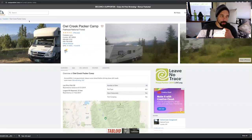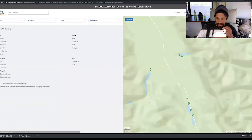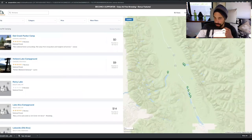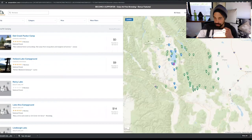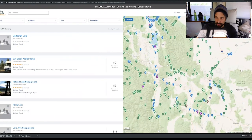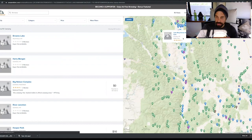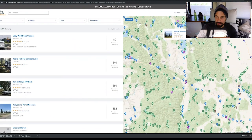Basically going through and just clicking through on my intended destination. And once you get a little bit of a knack for it, it just becomes second nature for you to just kind of look at this map and see where you're at and where you're wanting to go, and just click through and get the reviews. And it's very, very helpful.